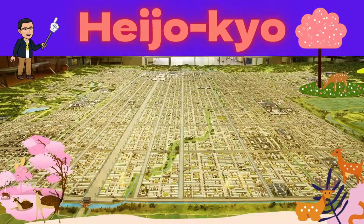Once the Ritsuryo system was in place, the government built a new capital called the Heijo in Nara. The 74 years that Heijo was the capital of Japan, starting in 710, are known as the Nara period.